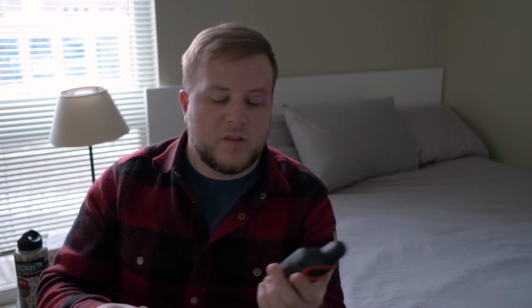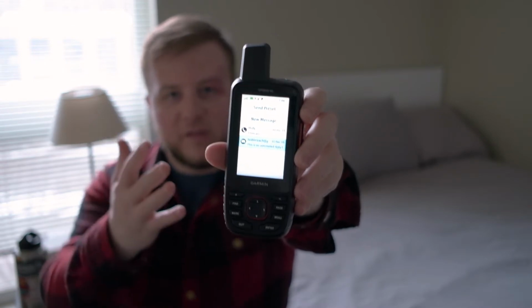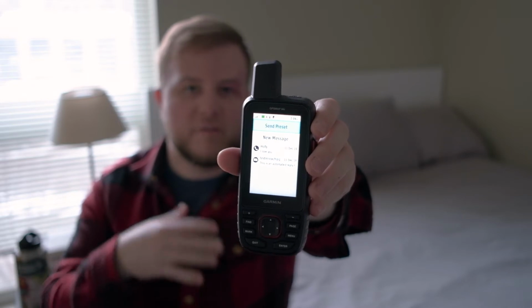I guess one thing I'll show here is the ability to send text messages. This is a pretty basic interface on the device itself. You can set presets of things like end of day, everyone's good. You could set something like there's a problem but it's not critical, or you could set one like big issue, figuring out what to do, or something like that.